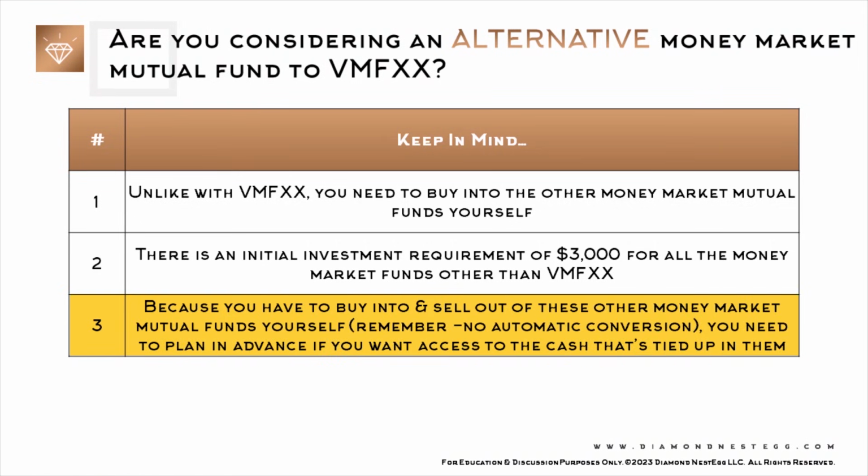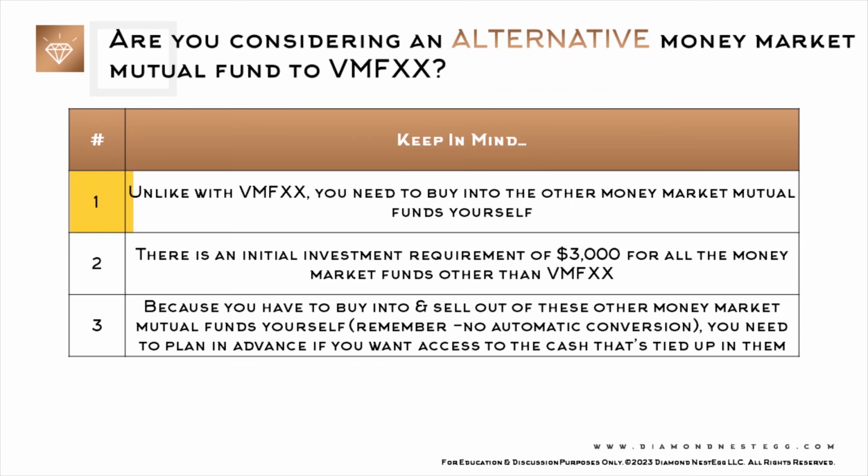Third, because you have to buy into and sell out of these other money market mutual funds yourself, remember, no automatic conversion, you need to plan in advance if you want access to the cash that's tied up in them. For example, to buy another mutual fund, stock or bond, or if you just want to withdraw or wire out some cash, assuming you have a normal brokerage and/or retirement account with Vanguard that is not set up for margin trades.